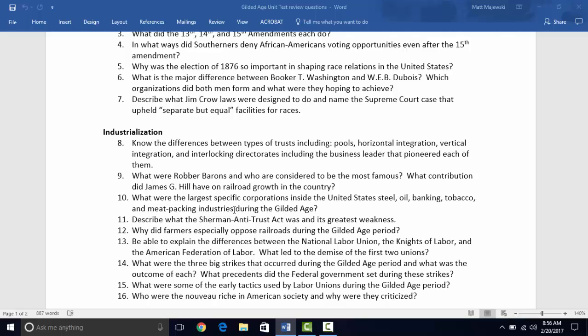Number 11, describe what the Sherman Antitrust Act was and its greatest weakness. Okay. So eventually the public gets really frustrated with these robber barons. They want their companies to be regulated. They want these huge trusts that are formed of these monopolies to be broken up by the government because they think they're too big. They prevent competition and they hurt consumers by charging high prices. Congress wanted the public to think they were doing something to regulate trusts. And so they passed the Sherman Antitrust Act.